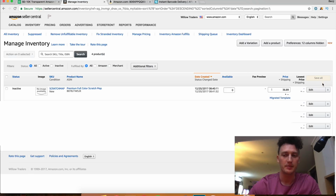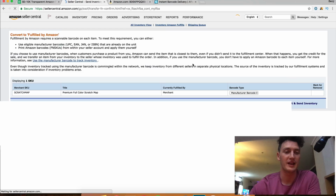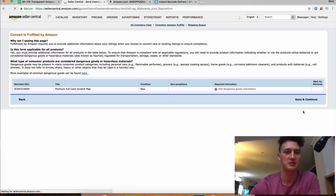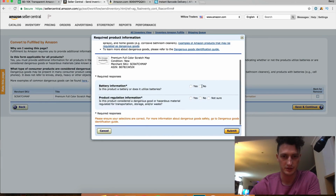And in order to get a barcode from our UPC, what we need to do is we click this, and you can see that it says change to fulfilled by Amazon. That is because this one right here at the moment is fulfilled by merchant. So we're going to click change to fulfilled by Amazon, manufacturer barcode. We're going to convert only. We're not ready to send inventory in yet. So add that dangerous good. So there's no batteries. It's not hazardous. Submit that.